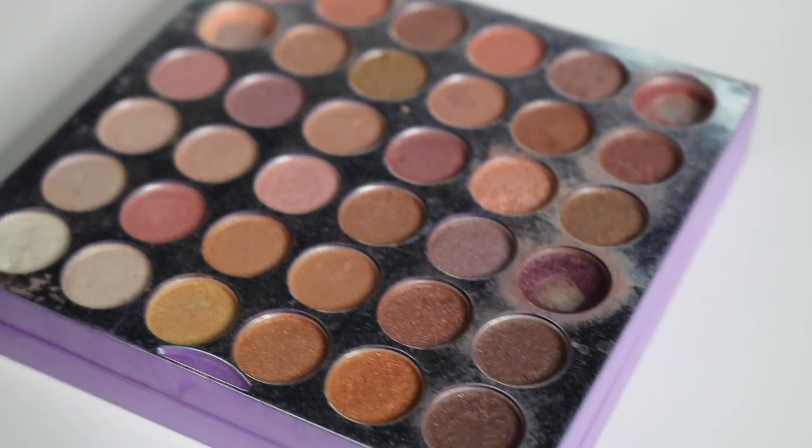And then also what I'm doing right now is I'm putting on the MAC Curl Matte Face Powder, and that's called Trophy, and I like this because it kind of gives you that illuminating look, and it actually lifts and holds everything together. It looks amazing.